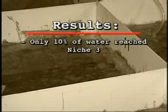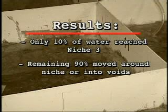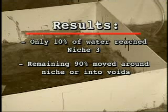They set up pools of water above cracks and small holes in the floor of the alcove. Scientists filled the pools with precise amounts of water. Then they tracked how much water moved through the rock and into niche 3, an opening carved off the main tunnel just below. Results here showed that only about 10% of the water moved far enough to reach niche 3. The remaining 90% moved around the niche or into the voids in the surrounding rock.